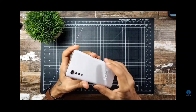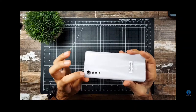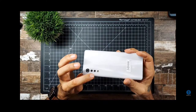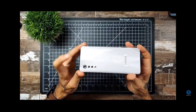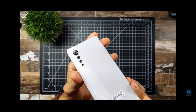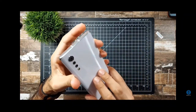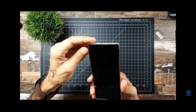So let's go ahead and take a quick walk around. You do get your 48 megapixel rear facing camera, then your 8 megapixel ultra wide, and a 5 megapixel, and you got your flash. Really nice camera design right there. Let's go ahead and take the sticker off, shall we? Put that aside. So yeah, the back is glass, so that's really good, and then the sides are aluminum.